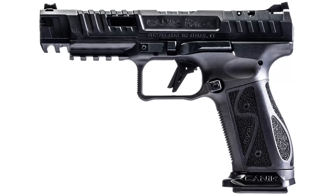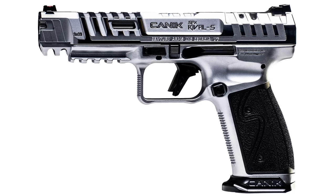It's stacked with features. There are two different colors available. The black is called the Dark Side, and it's all black. And then you have the standard Rival S, which has the high spots polished. And it looks awesome. I love the way that looks. I love polished guns, and man, that looks really good.